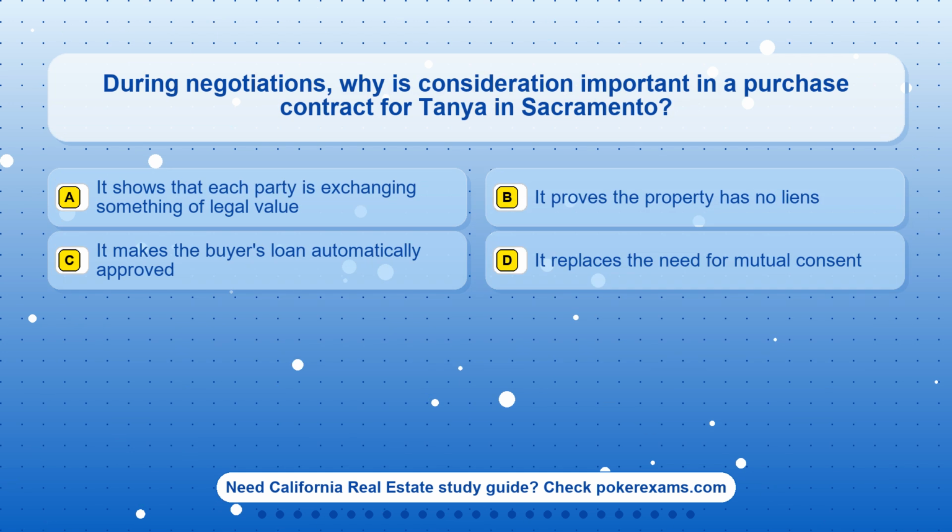Question 5. During negotiations, why is consideration important in a purchase contract for Tanya in Sacramento? Option A. It shows that each party is exchanging something of legal value. Option B. It proves the property has no liens. Option C. It makes the buyer's loan automatically approved. Option D. It replaces the need for mutual consent.